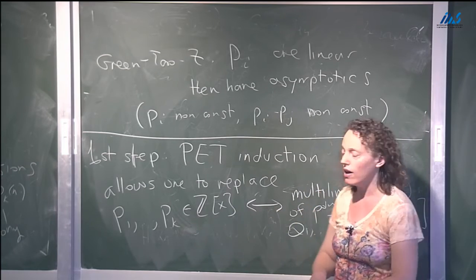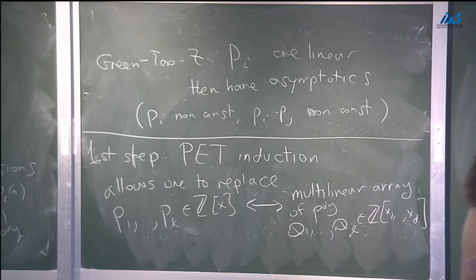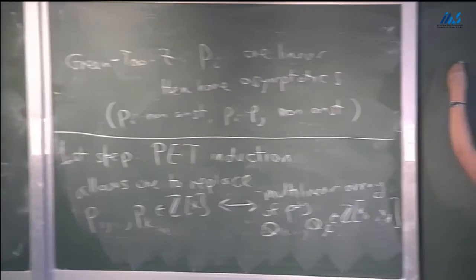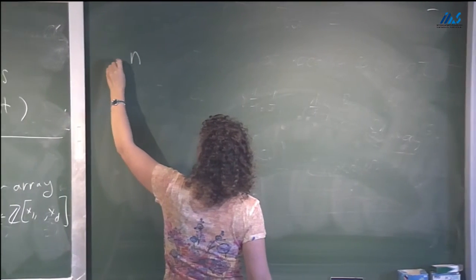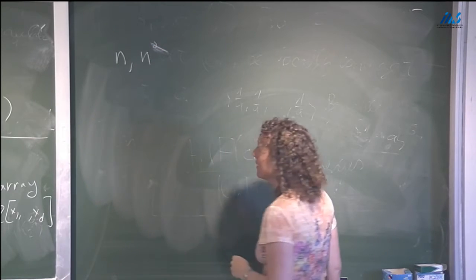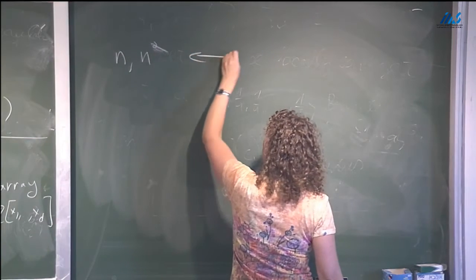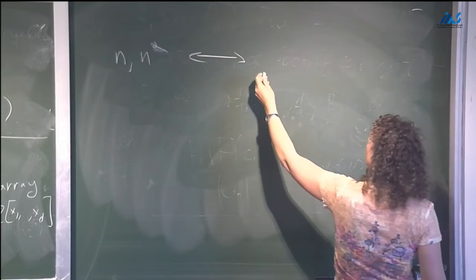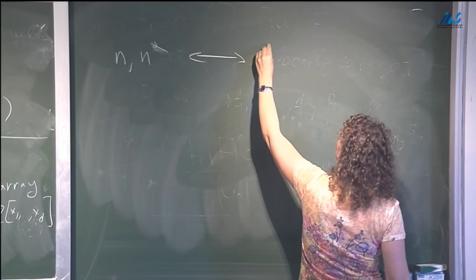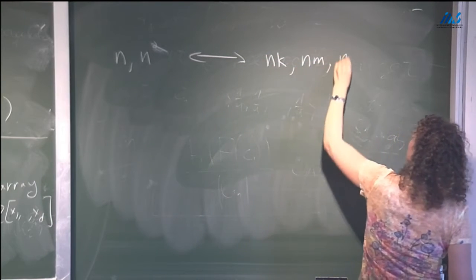So what do I mean by allows one to replace? For example, in the case of the array n squared, or if you want 0, n squared, for the question that I have over here, in order to understand it, one can study the array of multilinear polynomials of the form nk, nm, n, k plus m.